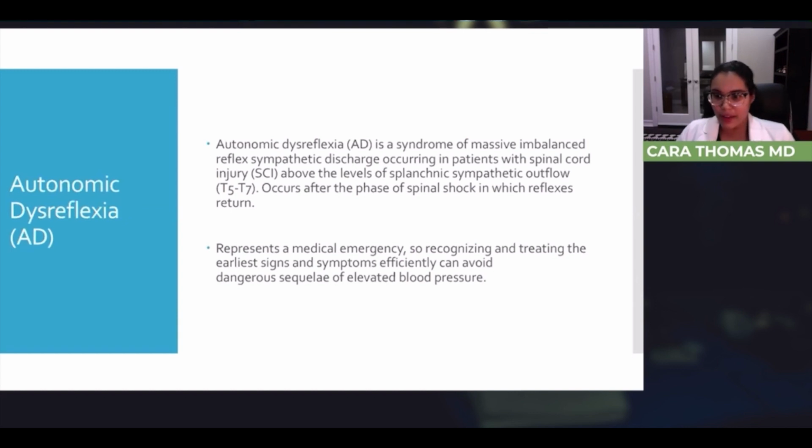So what is autonomic dysreflexia? Basically, it happens for the most part in patients who have a spinal cord injury at the thoracic 6 level or above. It's basically an imbalance of the sympathetic discharges that a patient experiences. It's really a medical emergency. So recognizing and treating the early symptoms of it is really important to prevent very serious complications like death or a brain bleed or a stroke.